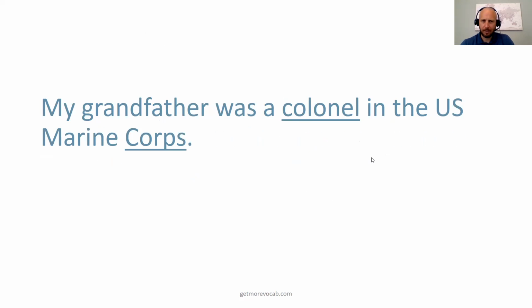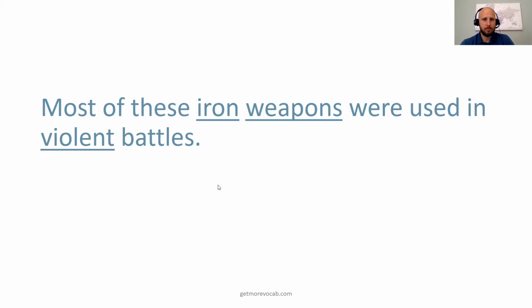I think this is the last one. My grandfather was a colonel in the US Marine Corps. Colonel and Corps. Just kidding, there's one more. Most of these iron weapons were used in violent battles. Iron, weapons, and violent. That's how you pronounce those.